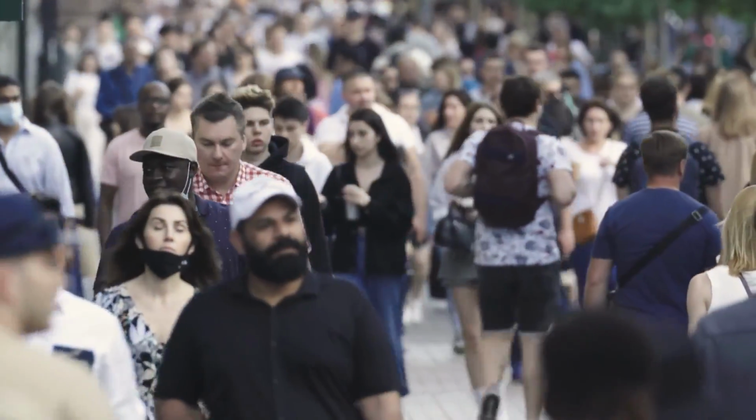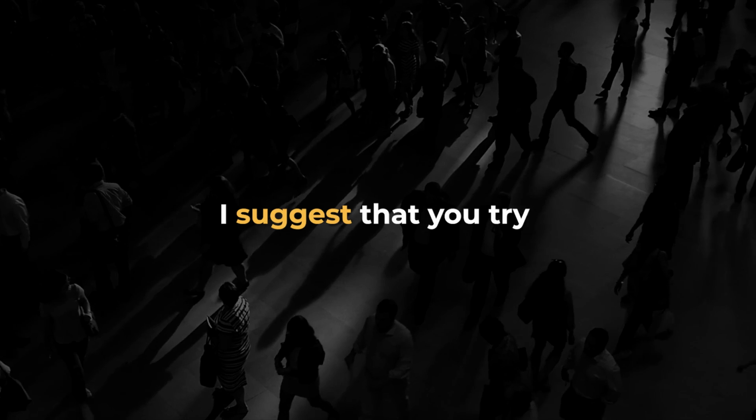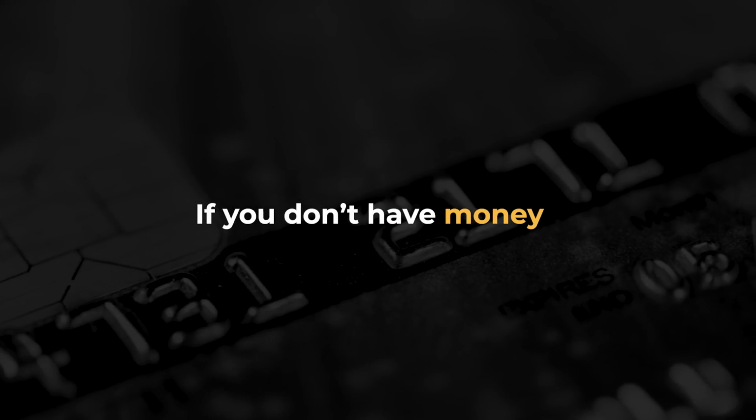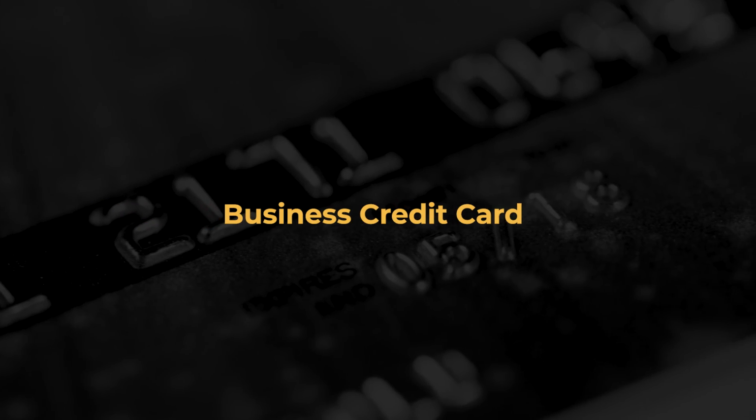because this strategy is so, so powerful. So most people, they rely on their savings. Maybe they borrow money from friends and family. Some people decide to go out and raise money. Look, I suggest that you try to start your business with your own money. And if you don't have money, you definitely want to use business credit cards that offer 0% interest. This strategy can be so, so powerful if you use it responsibly.